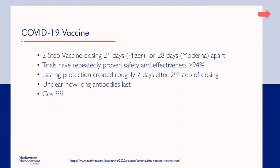Keep in mind that what these vaccines are going to do, because they are mRNA vaccines, is teach your body how to make the spike protein of the coronavirus. Once it makes the spike protein, your body's going to build antibodies to fight off that particular protein because it recognizes it as foreign. It takes about 28 days for the Pfizer vaccine to build that immunity. So understand that vaccination does not mean immediate immunization.